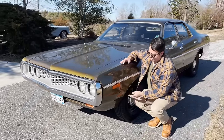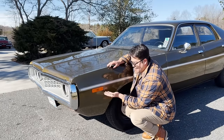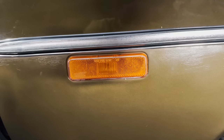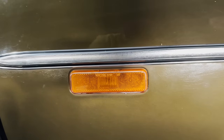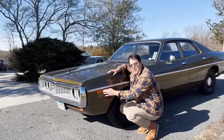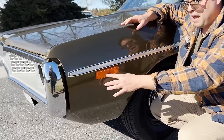The other thing is what most Mopar people will find very familiar is this side marker light. It's actually the first year for this one. Before that, they were flush with the body. They used this side marker light all the way up into the 90s. I had a 92 Dodge truck. Same marker light, even the mold still says 1972 on it. And when you turn the lights on, they light up. There's an amber one in the front and a red one in the back.